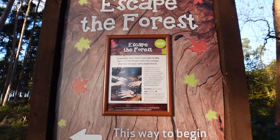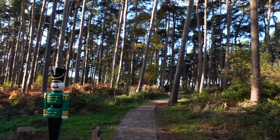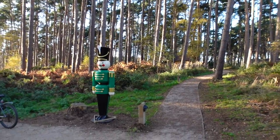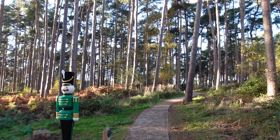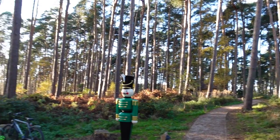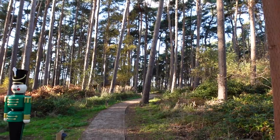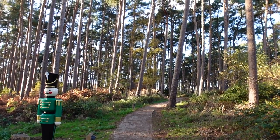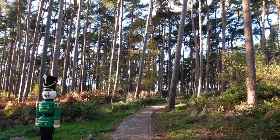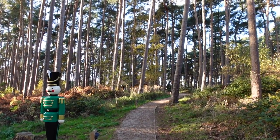Over by the venue, the plaza area, is Escape the Forest. Little toy soldier. What they're describing it as is an outdoor escape room. You can see you've got a pretty cool forest to escape from, that's for sure. 8 years plus, £27 per person. You book all this on your online ordering portal. Really cool extra activity that you can participate in.